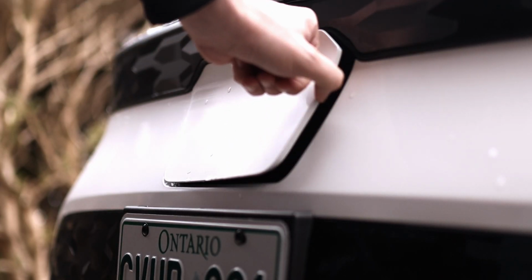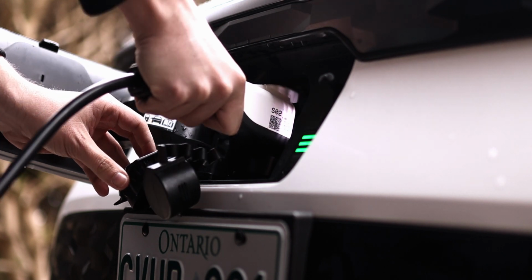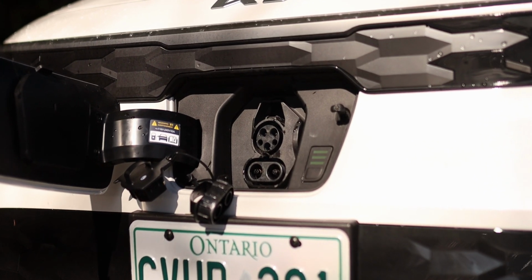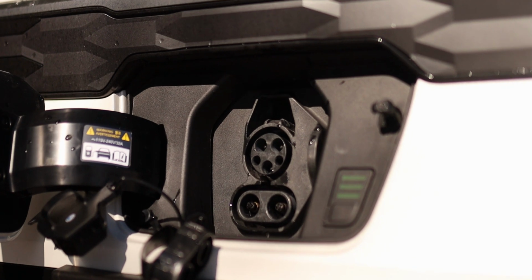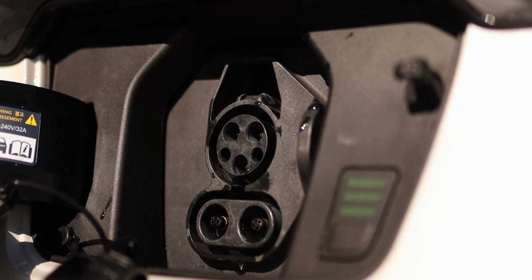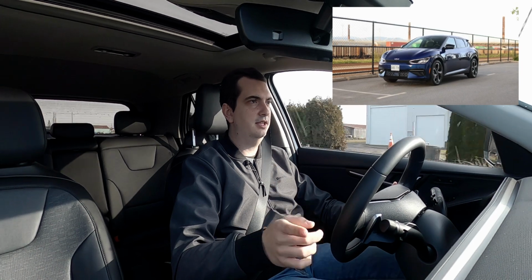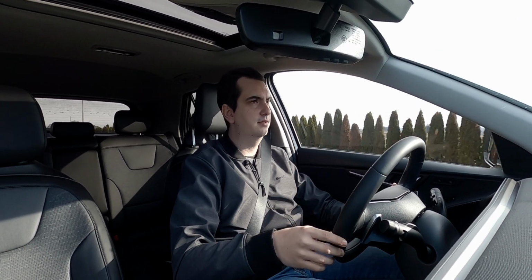Charging the Niro EV from one of the faster level 2 chargers takes about 9 to 10 hours. That is from about 10% to 100%. From a level 3 350 kilowatt DC fast charger, it can do 10% to 80% in about 45 minutes. Unfortunately, the Niro EV does not have a super fast charging architecture, so it can't charge as fast as, say, the Kia EV6, which can do the same charge, 10% to 80%, in as little as 20 minutes.